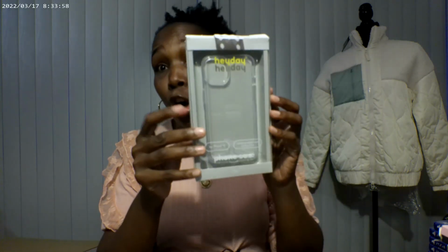These aren't, I don't think, something that's really sturdy. It doesn't feel like it is. It feels like it's hard plastic. I thought it was like those rubbery ones that's really just for show and not necessarily can protect your phone from a fall. I don't know. This is Heyday, which is a Target brand. Okay, and I'm sure I didn't mention that this is a Target box. So everything in here is from Target.